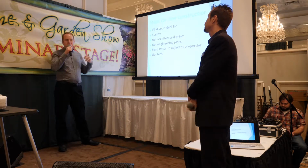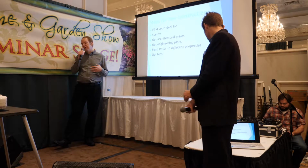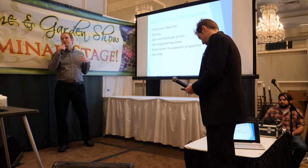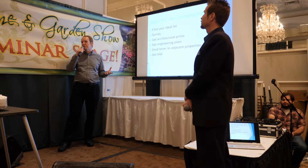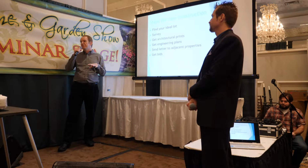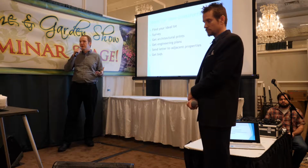All right, so now you're getting your process going, and you're going to have to send letters to the adjacent neighbors to notify them of what's going to be happening, whether it's demoing an existing house, building, and that kind of thing. Each village and city's requirements are different, so you have to go to the building department and find out what kind of letter you need to send.